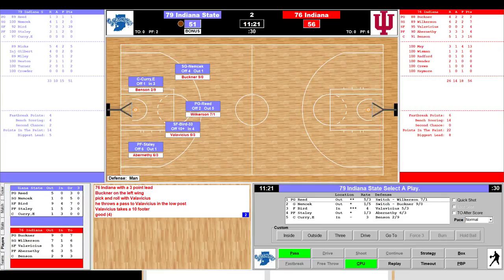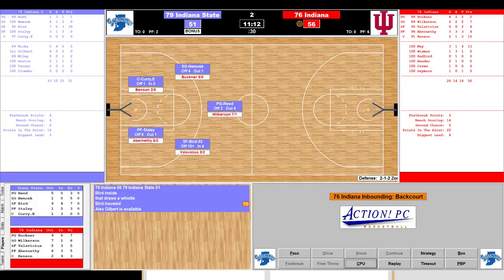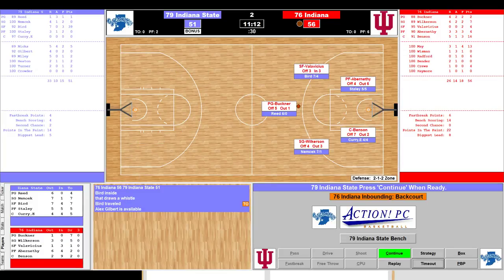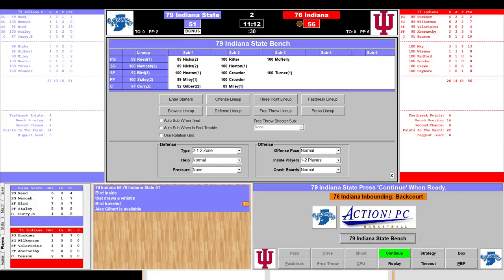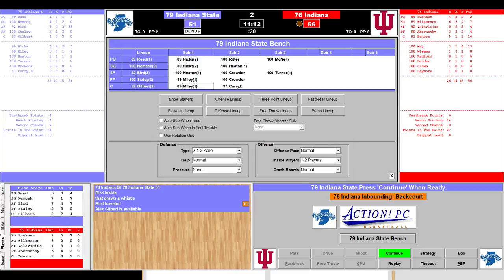The Hoosiers go to man defense now. Looking for any type of defense to stop Larry Bird. Reed sets the offense. Guess who they're going to? That's right, Larry Bird. And Bird on the inside draws the whistle. Oh, Bird traveled. And Alex Gilbert is now available. And let's go to the bench here. And Gilbert will come in from the scorer's table and replace Curry for Indiana State.